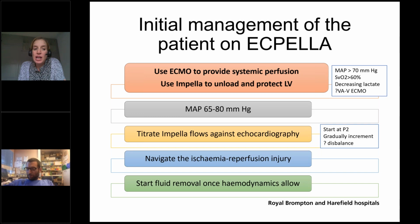How do we know when we have reached that imbalance between the two of them? Well, we have suction alarms from the Impella. We will have hemolysis from the Impella, or if we are over unloading the left ventricle and the Impella catheter is touching the interventricular septum, we can have episodes of ventricular arrhythmias.